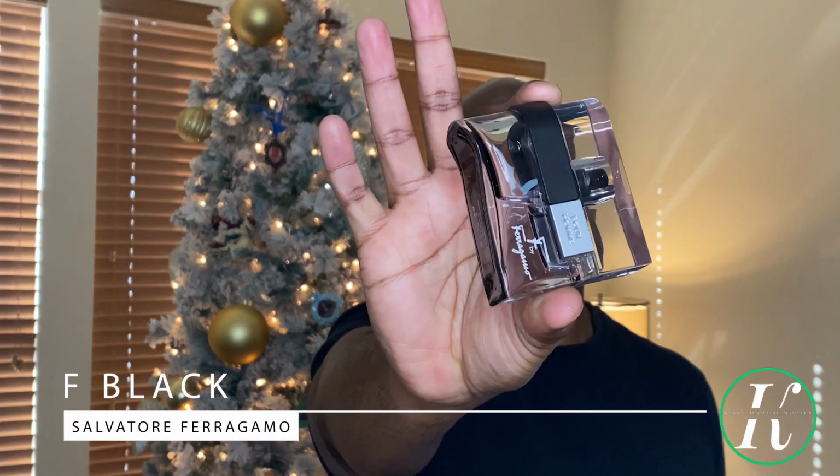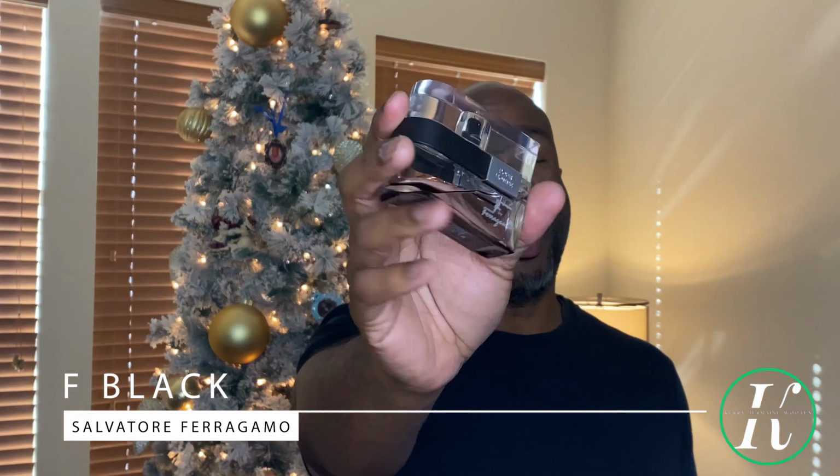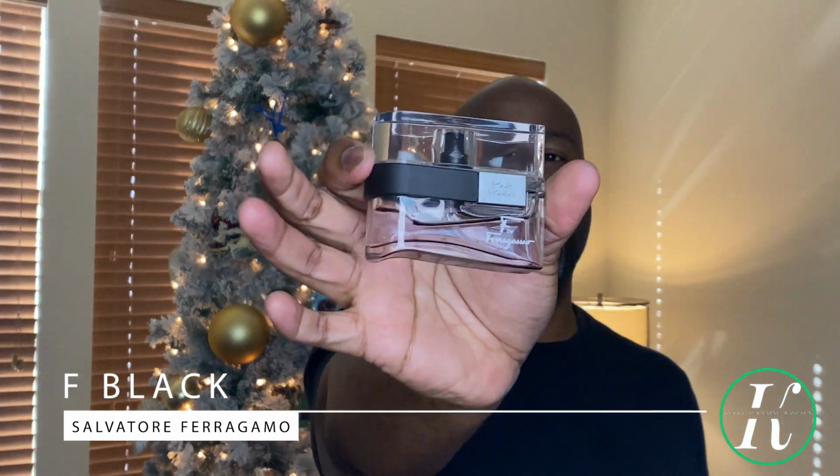Lavender, apple, black pepper, tonka bean. This fragrance, I love to wear it. This is very cost effective, especially if you get this little 30 ml deal right here. Very cost effective, smells good. I love the way it brings my mood up when it gets really cold.